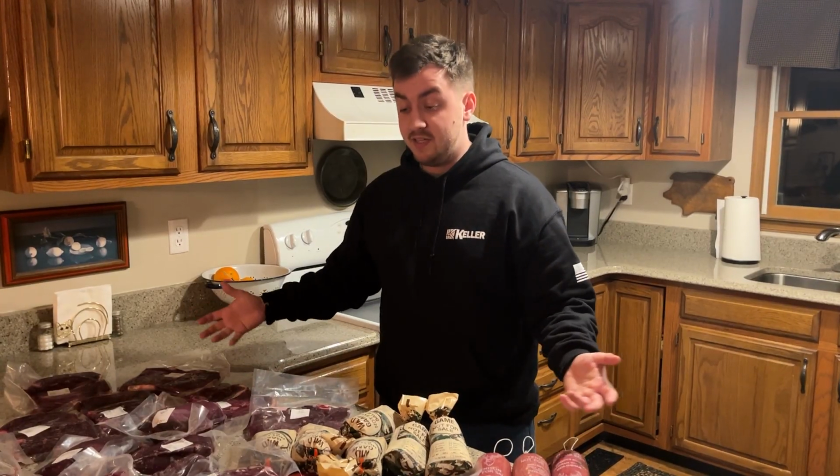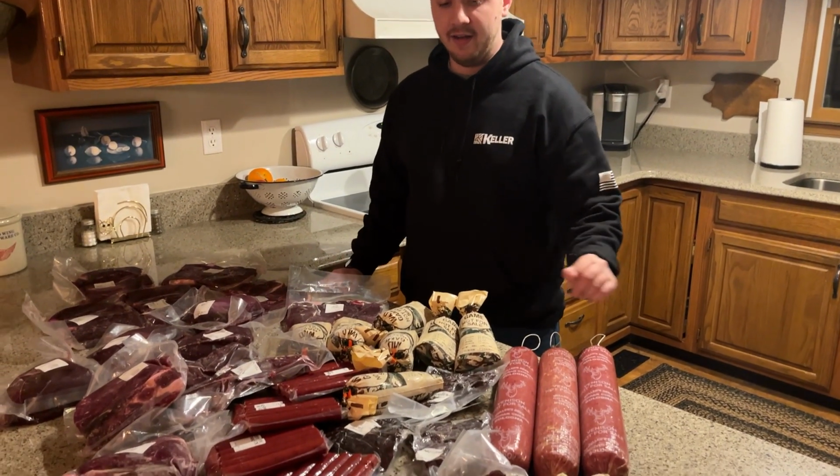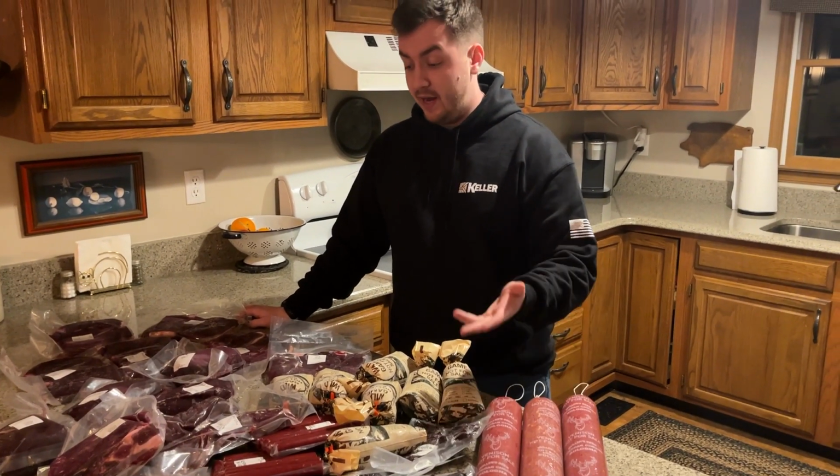All right, guys, so as you can see, this is quite a bit of meat that I have from that doe that I got last week. And like I said, it was a good sized doe, but I'm more than happy with the amount of meat that she produced, and super grateful that I was able to get something before the season ended.